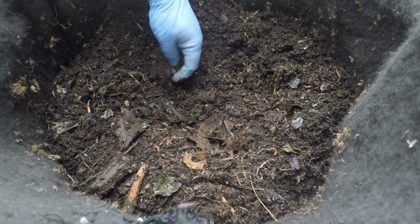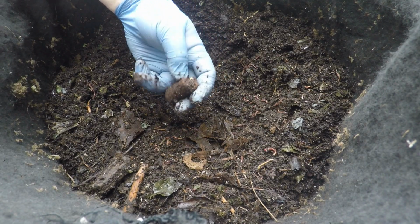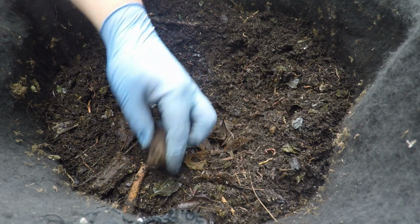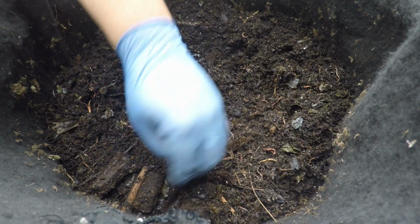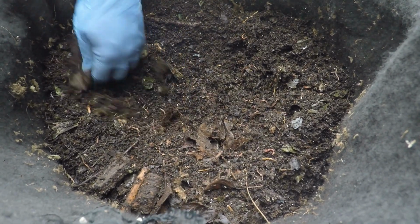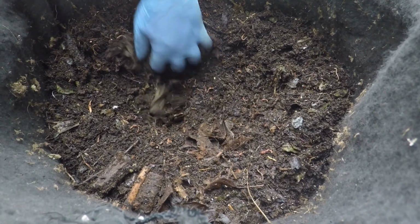Maybe that's just a signal to me that they need a little bit more carbon in their diet, and I could do that. I can grab another handful of leaves from the pile over here next to me against the fence. So it does seem like they're craving it, or at least they're doing away with it quickly when they get some.